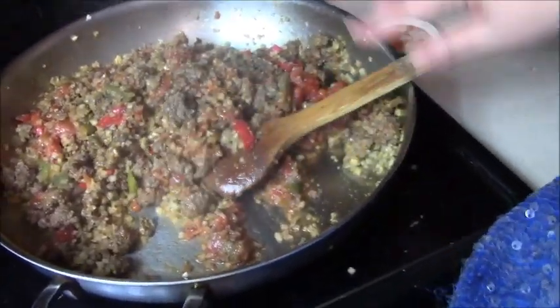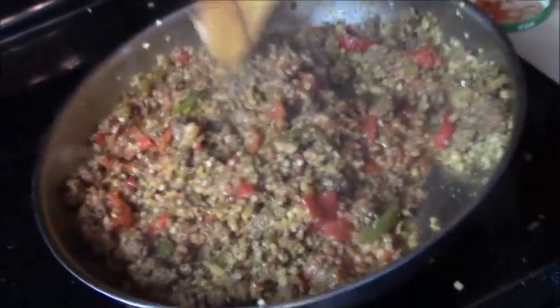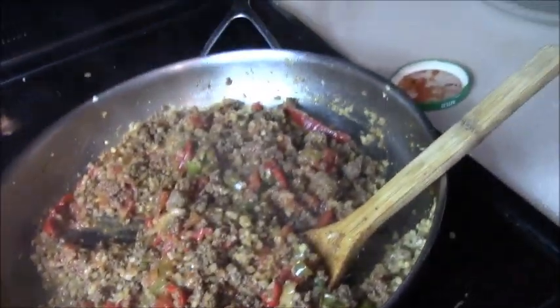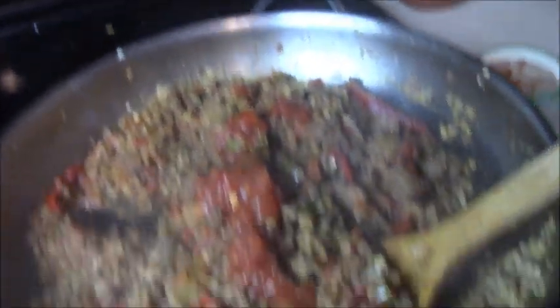I can't see what I'm recording. Let me turn my flip screen. Okay, so you're just going to do this. Now this, again, you can adjust. You can use more salsa or less salsa. You can't see from the label, but it's just about half of that jar. Let me add just a little bit more.